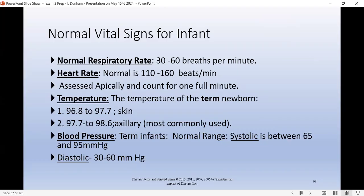All right. It's always good to know the normal vital signs for the infant. Because on a HESI question, they could give you a big scenario and you need to know what's normal in order to pick out the abnormal. And then you do the interventions for the abnormal, okay? So normal respiratory rate on an infant is 30 to 60 breaths per minute. The heart rate we already talked about is 110 to 160. When you're doing the heart rate, we do an apical count, and we count for 1 full minute.